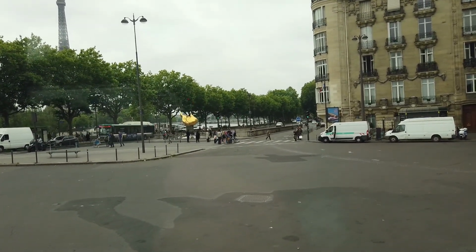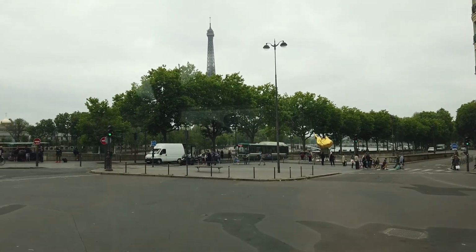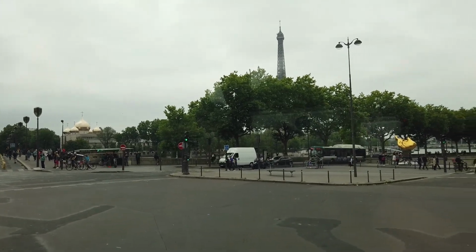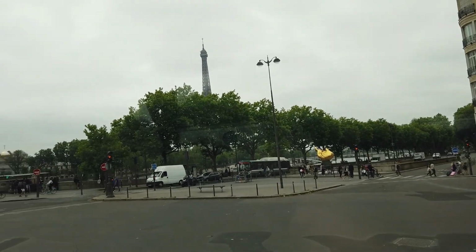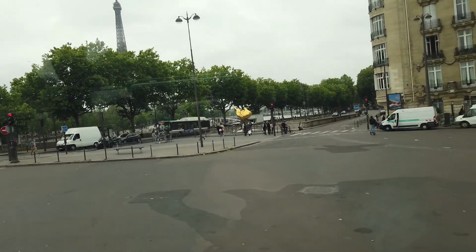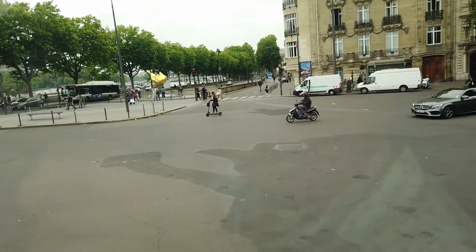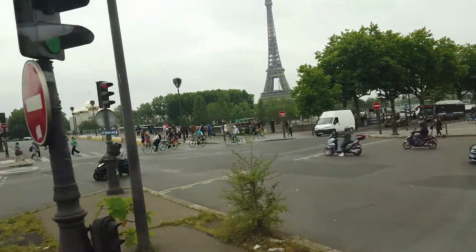So that's the underpass, isn't it? Just going over. It's associated with Diana, I think. Like you say, there are lots of Princess Diana things there.